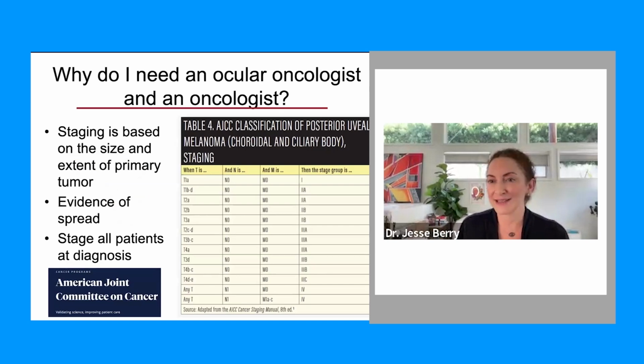So I cannot tell you how often I'm asked, well, Dr. Berry, I already have an ocular oncologist. Why do I need another oncologist? Well, cancer in the eye, I believe, should be staged in the same way that cancer anywhere else in the body is staged. And so the American Joint Committee on Cancer is the group of researchers and physicians that come together to provide staging guidelines for patients with cancer.